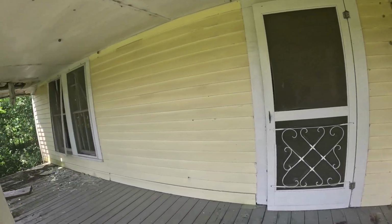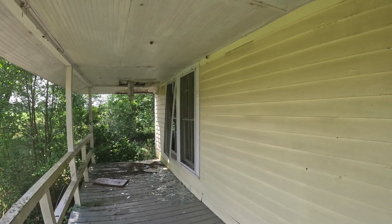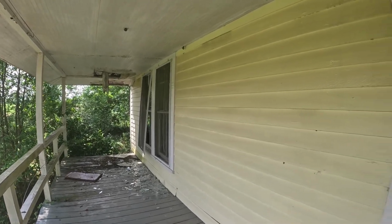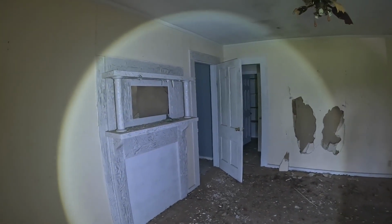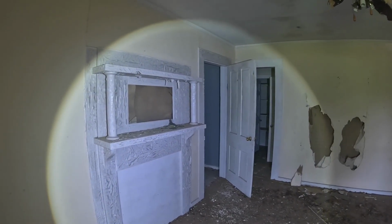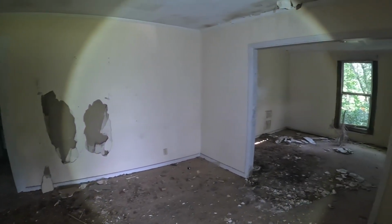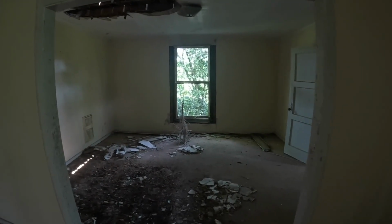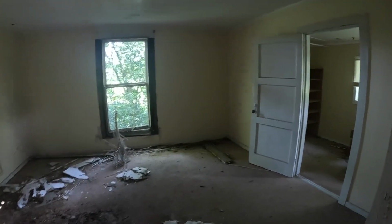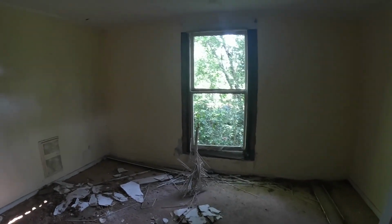Honestly I don't know when this house was abandoned or how old it is. I just know it's a little bit of a hazard and looks like people have ravaged this place, but there's no graffiti. I'm guessing this is the living room because there's a stand right there. That's my guess. Pretty sure you guys can see without the flashlight. There's a couple soft spots on the floor, so I have to watch my step so I can feel a little bit of mushiness.